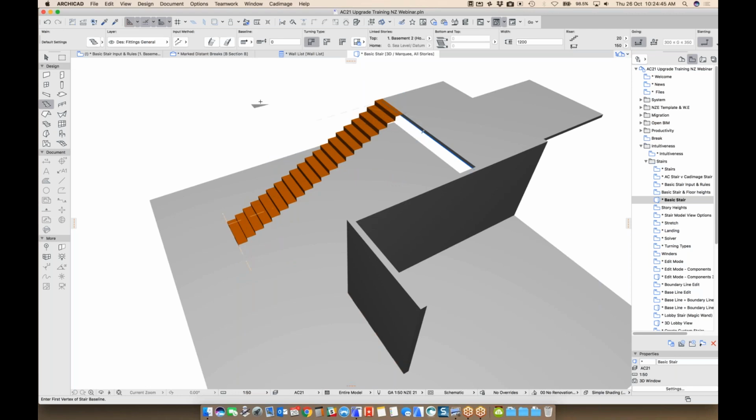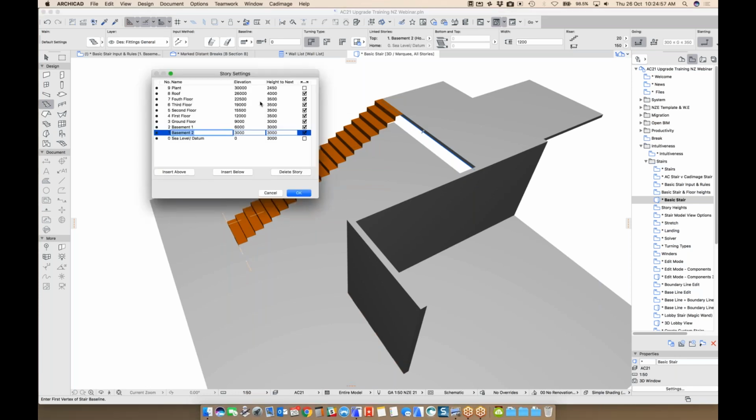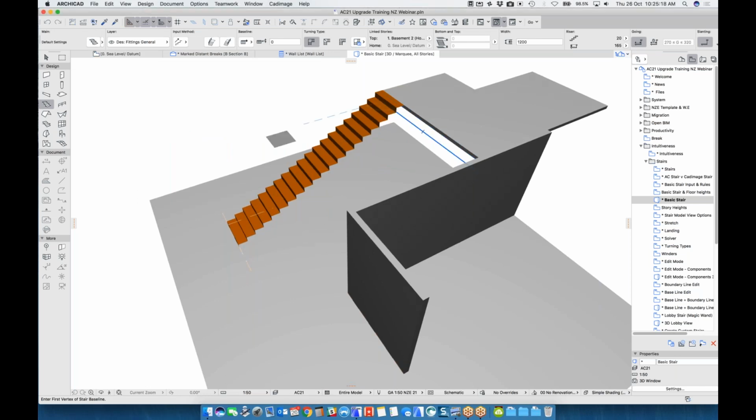Let's make a few changes. So we're going to change the story height. I want you to open the story settings. On the Mac, Command 7, Control 7 for the PC people. And we have our story settings. Change the story level from 3000 and set that to 3300. Click OK. What will happen is our slab will go up, our walls will go up, just like they're linked, so will our stair. The stairs can be linked between those stories.